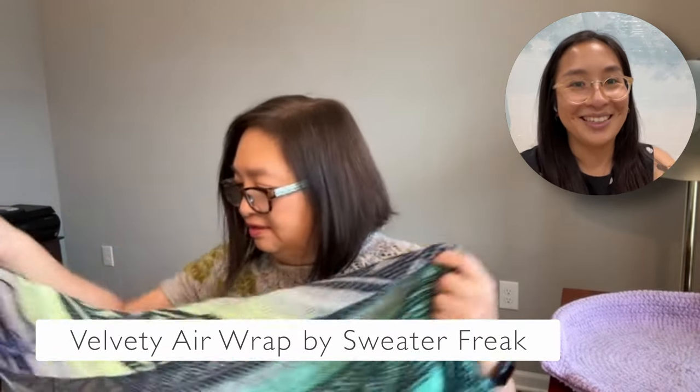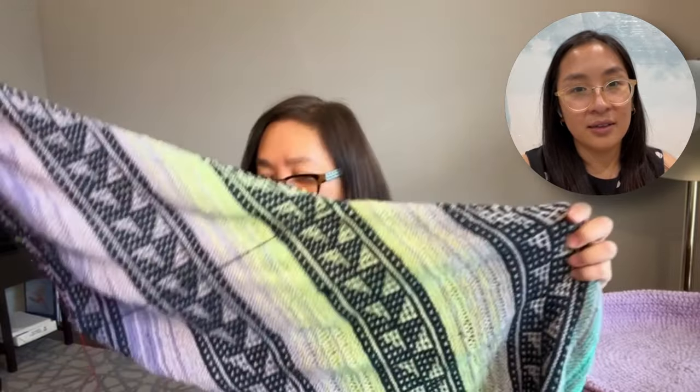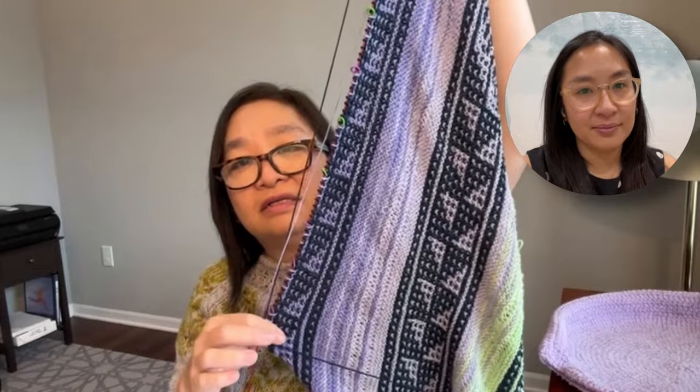This is my Velvety Air Wrap. So I'm on the fifth color, which is a medium purple. I think I had already started it the last time. I'm halfway done with the mosaic bit of this fifth color. And after the mosaic bit, will be the garter stitch with the sixth color. So I am very close to being done. What's the sixth color? Is it just a darker purple? I think so.